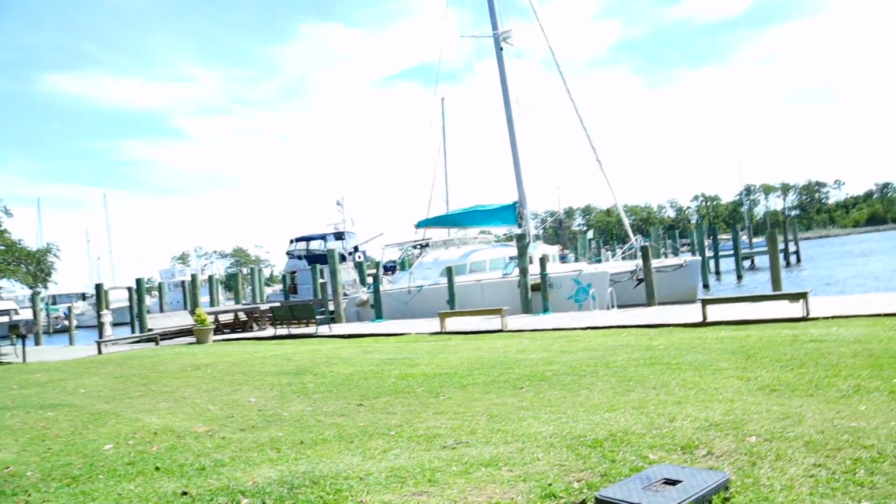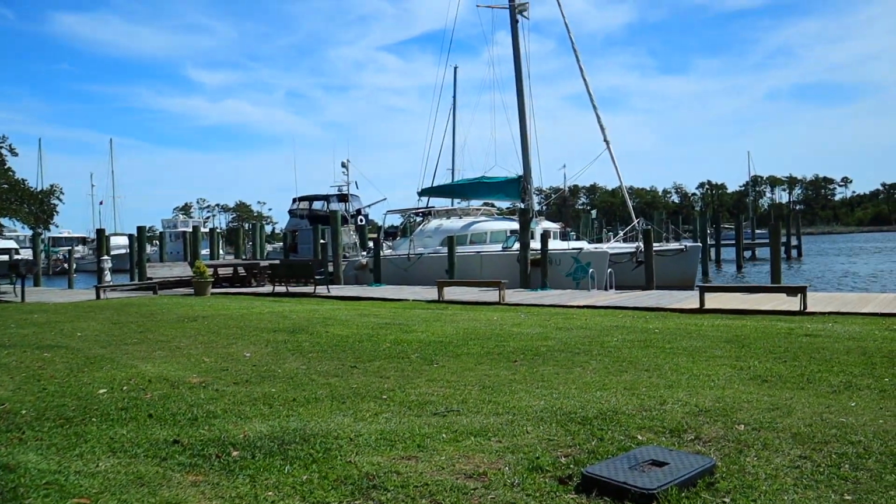So always something interesting. At least we didn't hit it. That would have been really bad. All right, let's go play on the playground. That's the playground right there, and that's Honu right there. Very conveniently located.